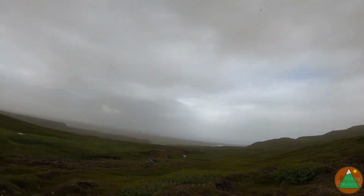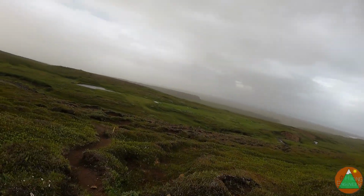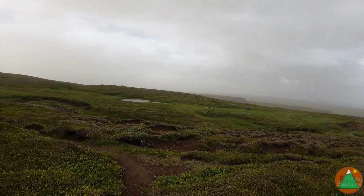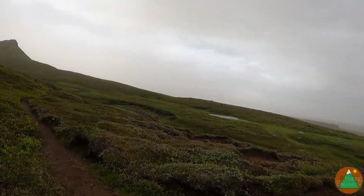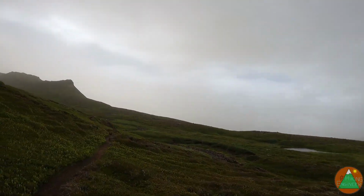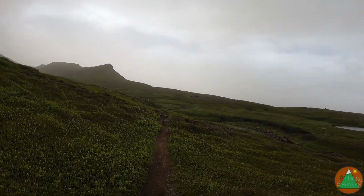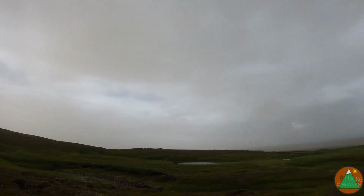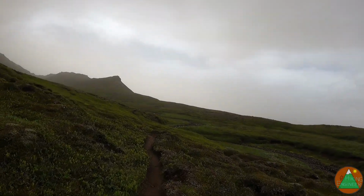This is a 10.6 mile loop with 2257 feet of elevation gain. And it's really windy. It's already gotten better now that I've dropped below the road. But it's very foggy. There aren't many views.